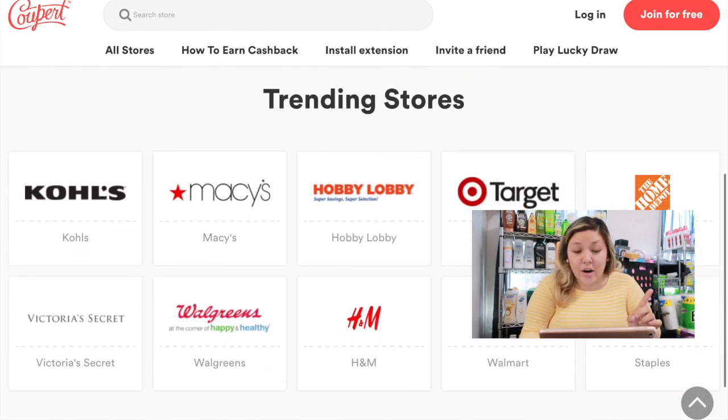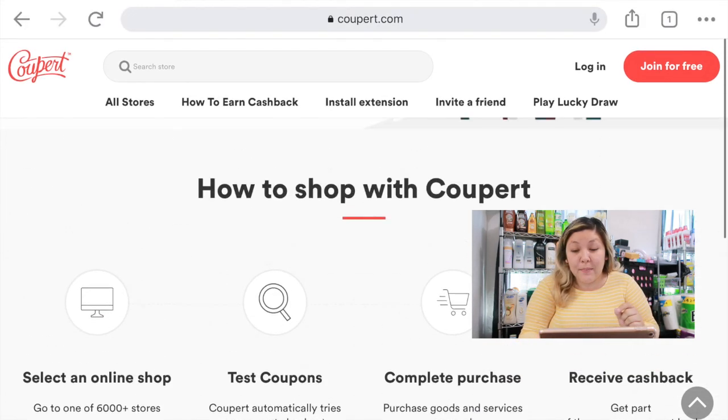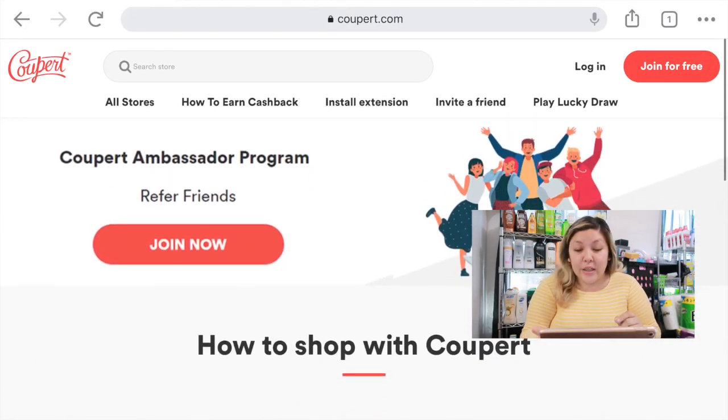And then you guys can see here all the trending stores. They have so many other retailers that they work with. You see Kohl's. Kohl's always has great deals. Macy's also another one that has really great deals. Target, Victoria's Secret, Walgreens, Walmart, Staples. Definitely some really good retailers in here.